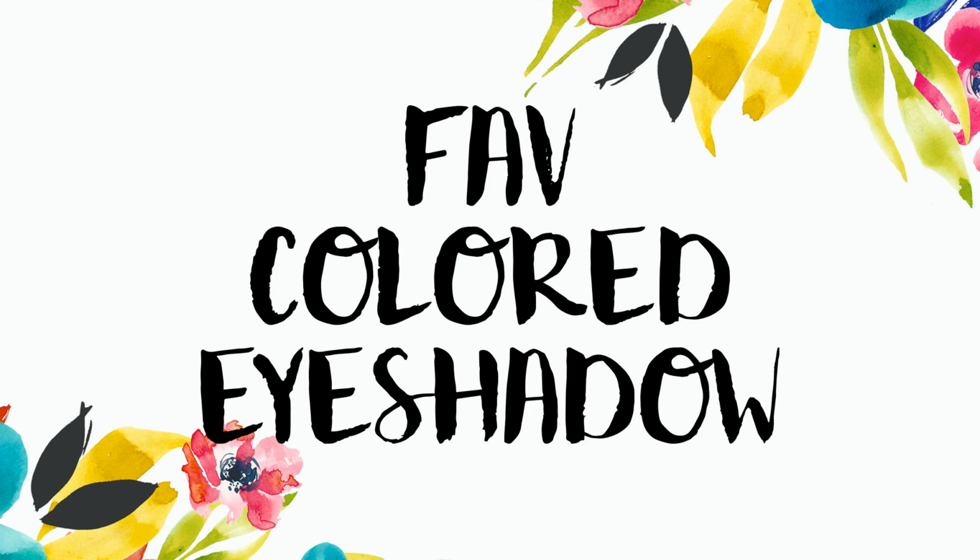It looks like it has some glitter in it, but that doesn't show up at all. This reads as a matte for sure. This color though, it's beautiful. And I'm sorry if I keep looking at my screen. I'm trying to see if you guys can see my swatches and stuff.